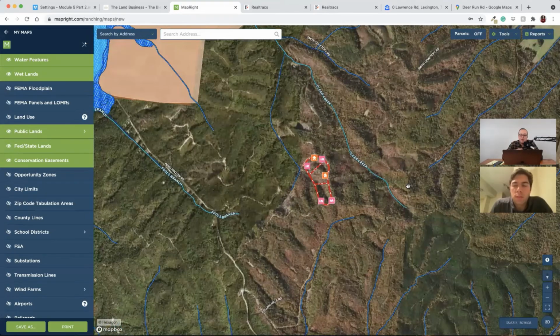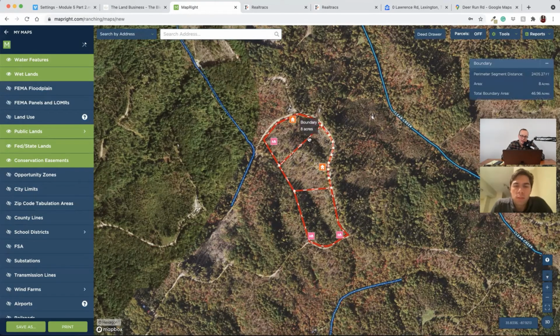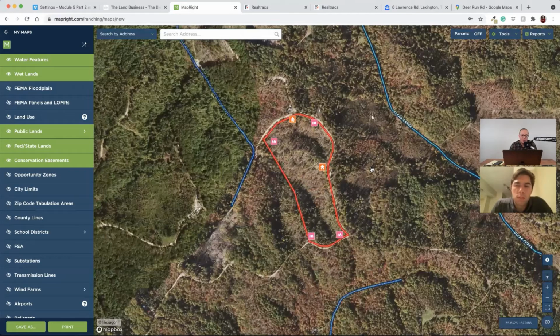So I wouldn't be afraid of this one, but I'd probably just divide it into two halves, because you're not selling them for home sites. This is definitely going to be more recreation. So if you could get it for 1,500 an acre, you might just try to sell the whole thing as 20 acres. I'd try to divide it into two halves, but you're more likely going to have someone buy both halves.